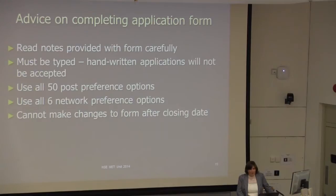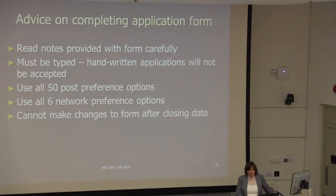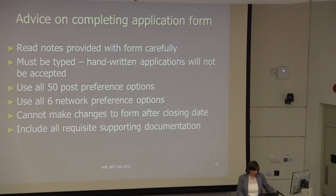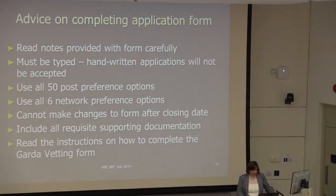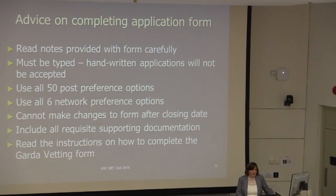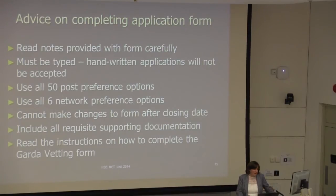Once the form is in March and it's closed, that's it. You know, there's lots of time to think about it, so we don't accept changes after that. And you really, at that time as well, need to put in all the supporting documentation. The other issue that is a big bugbear every year is the Garda vetting form. Garda vetting is something that you all have to submit. And even if you have had it previously for a sporting organisation, a voluntary organisation, or as a student, unfortunately, it's required again for employment purposes.